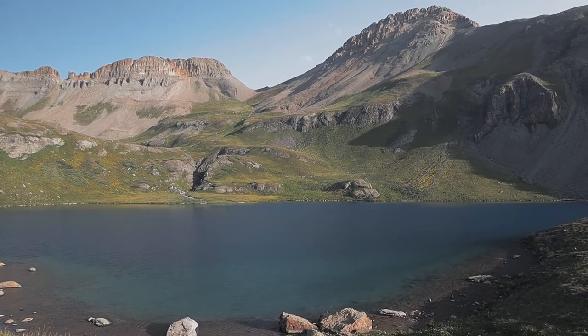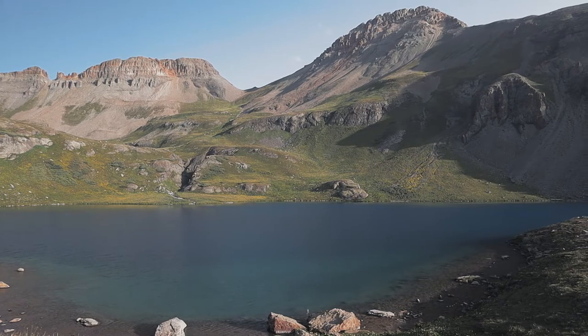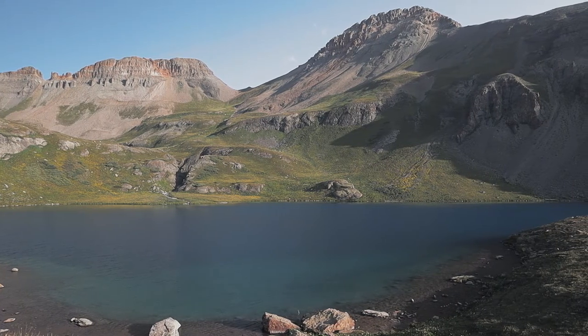So I just finished a sunrise hike up to Ice Lake, and oh my gosh, my thighs hurt, my butt hurts, my feet hurt, my eyeballs hurt. It all hurts at this point. Ice Lakes is a very, very popular hike in this area. It's up to this beautiful, stunning glacier lake, which is the most beautiful blue lake that I've ever had the pleasure to see in my life.